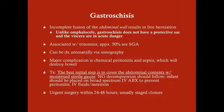And in between those stages, we're going to make sure that we have the bowel covered. It's so important. So remember what your best initial step is. It's not going to be IV antibiotics. It's not going to be NG decompression, although those are all part of your treatment. Your best initial step for omphalocele and gastroschisis is going to be to cover the abdominal contents with moistened sterile gauze.